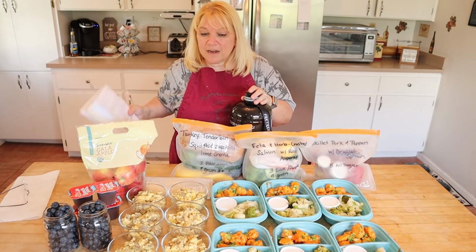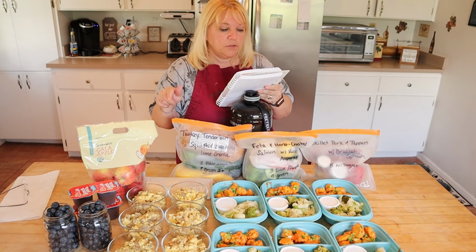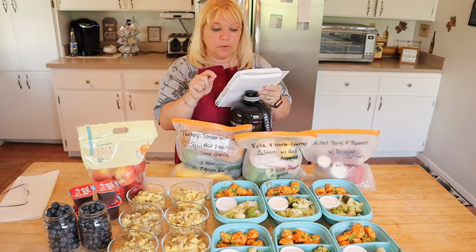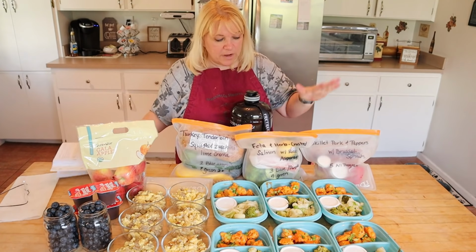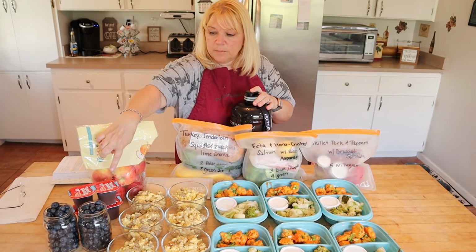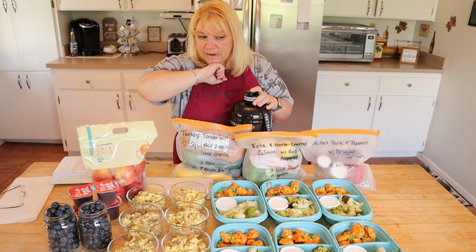So the breakfast, again, I'll go over the points. The breakfasts are 5 points on blue, 2 points on purple, and 9 points on green. The buffalo chicken meatballs are 3 points on blue and purple, and 5 points on green, and then the ranch cauliflower is 2 points. And then we have our dinner kits. I have my apples, my PB2, our 2-point puddings. I have some blueberries that I just portioned into mason jars, and that's it.